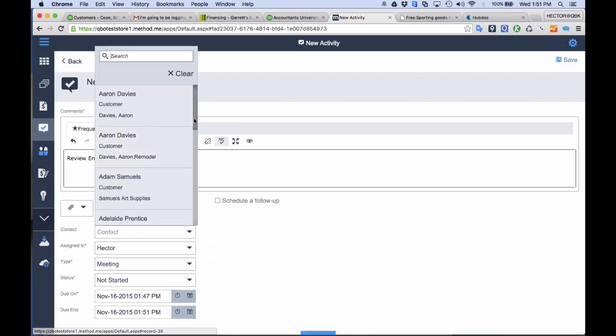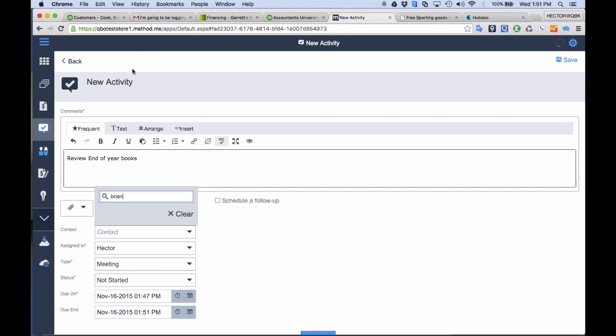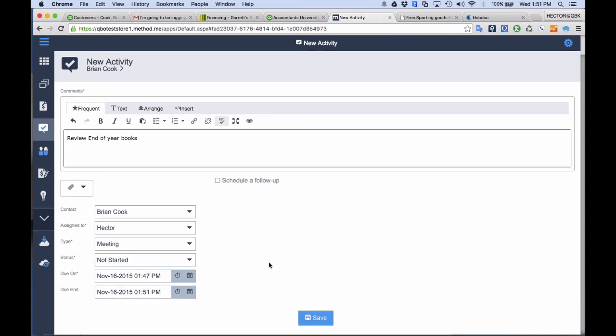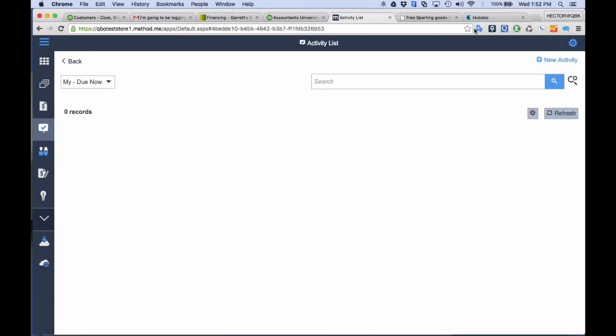Then on the customer, I pick the customer that I'm going to be doing this with. Let's say that's Brian Cook. As we classify our customers as bad or potentially bad, we can schedule different meetings with them to have different discussions. Those are just some ideas of the type of things you can do at year end. If you're using this in your own accounting firm, you can build this activity and hit save. Then I'm going to go into my activities here, and I can see all my activities.